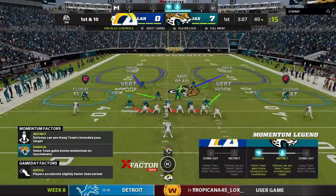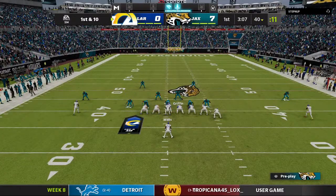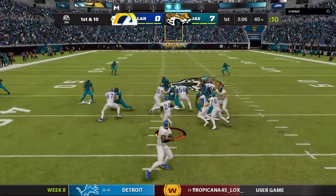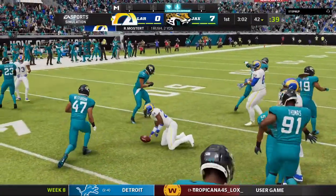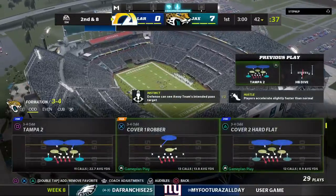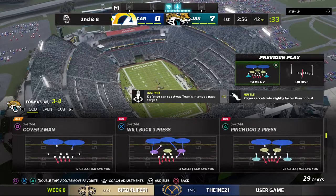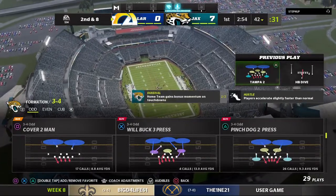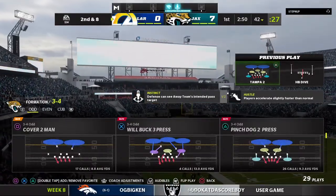So good field position for the Rams as they come up 1st and 10 at the 40. On the handoff, this is Mostert, and he sneaks his way forward only for a couple here. 2nd down. Well, it's time for them to be good teammates right here. And what I mean by that is possess the ball for a little while, get at least 2 first downs, give their defense a chance to settle down a little bit after they give up a touchdown.